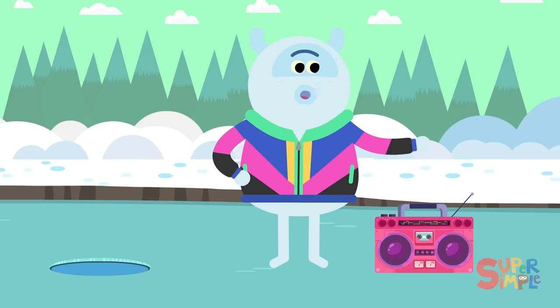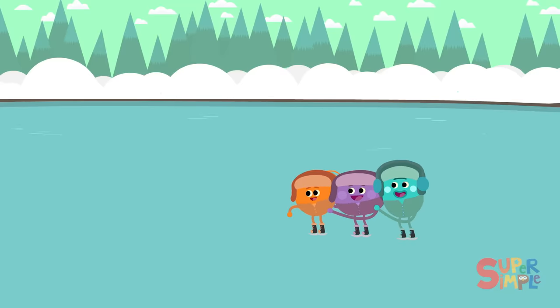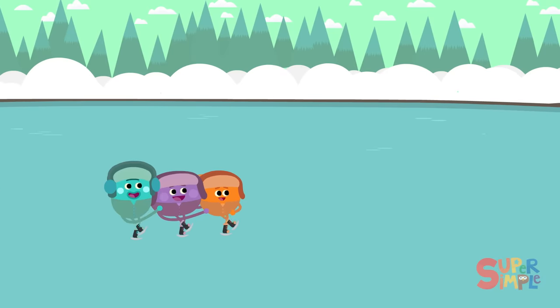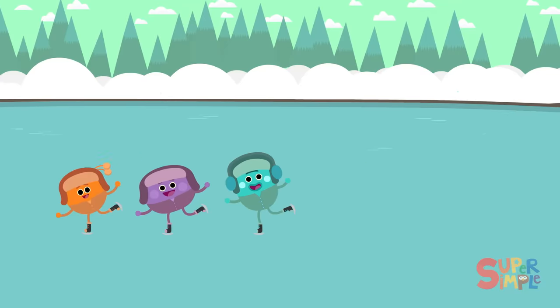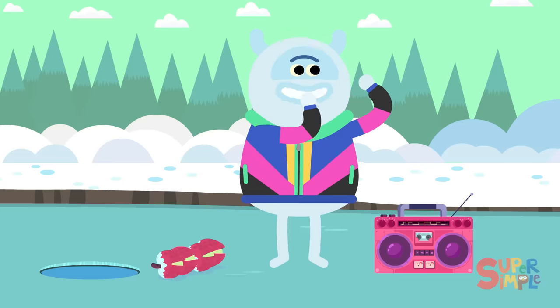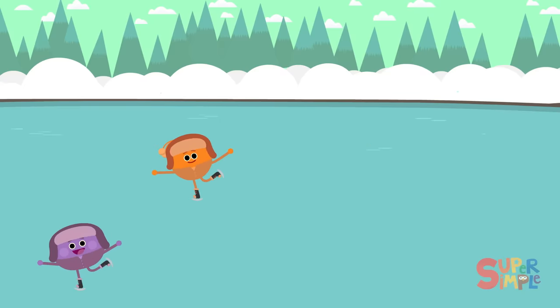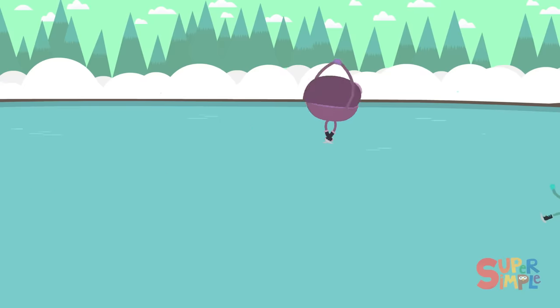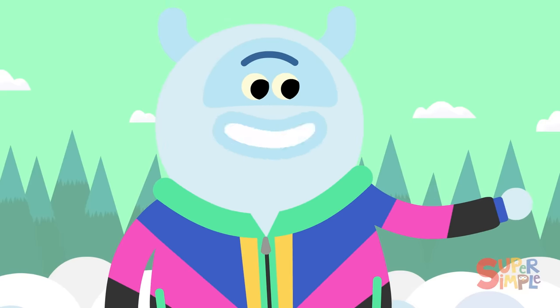Good. Stay together. That's it. The lychees are starting to come up to watch. Keep skating, Bumble Nums. One. Two. Three. Four. You're doing it, Bumble Nums. You just need one more. Let's see a strong finish. Five. You nailed it. Perfect score, Bumble Nums.